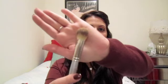The first one, which is my go-to foundation brush, is the Sephora Platinum Airbrush No. 56 Airbrush Precision Foundation Brush. The difference between this and the 55 is that this one is flatter on the sides and it's tapered, so it's less of a dome shape. Not sure if you can see that, but I'm absolutely loving this.